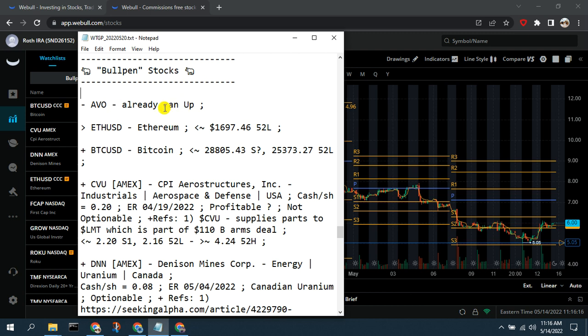So again, you saw we put several in the game from our bullpen last week. Now here's our updates for this week. We're going to take ABO out of our bullpen. It already ran up. It ran away. We're not going to chase it.